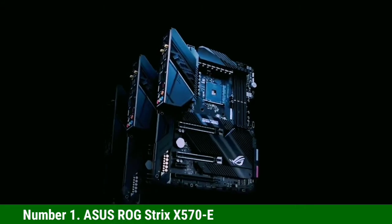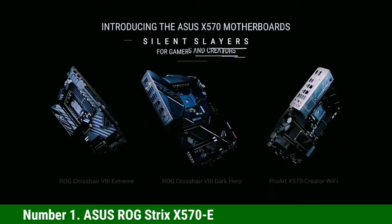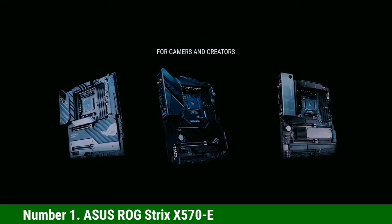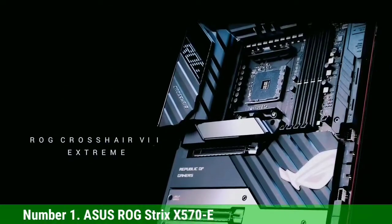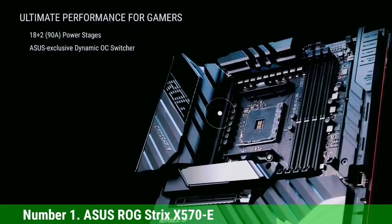Number 1. Asus ROG Strix X570-E. Asus is well known for its top-quality products, and if you're looking for a motherboard for the 5600X that offers great performance and has all the good features while also being reasonably priced, then the Asus ROG Strix X570-E would be the best choice for you.